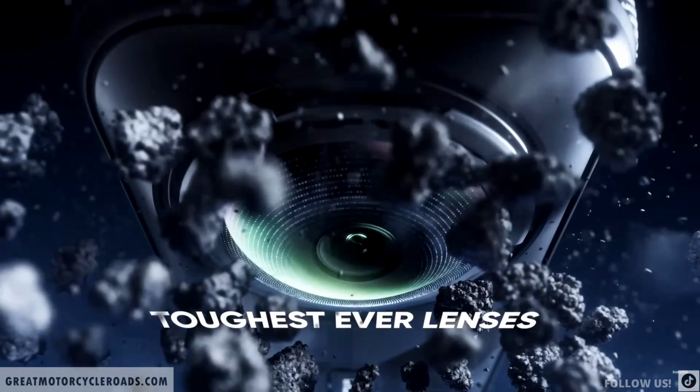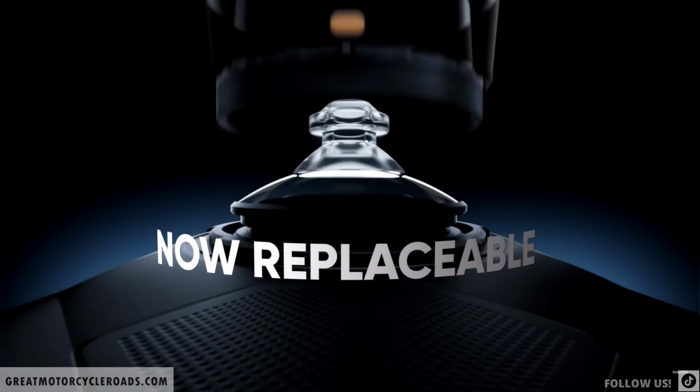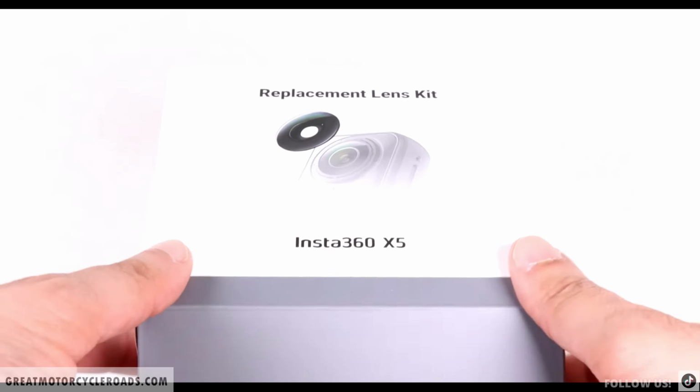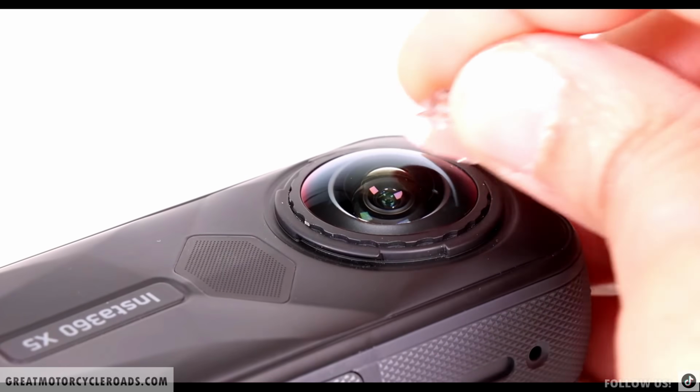The X5 has more durable glass lenses that are more drop resistant than the X4's, and instead of lens covers it now has a replaceable lens system. If you crash or scrape a lens, you can swap it out yourself. No need to buy a new camera or send it to a camera shop for costly repairs, which is a lifesaver.